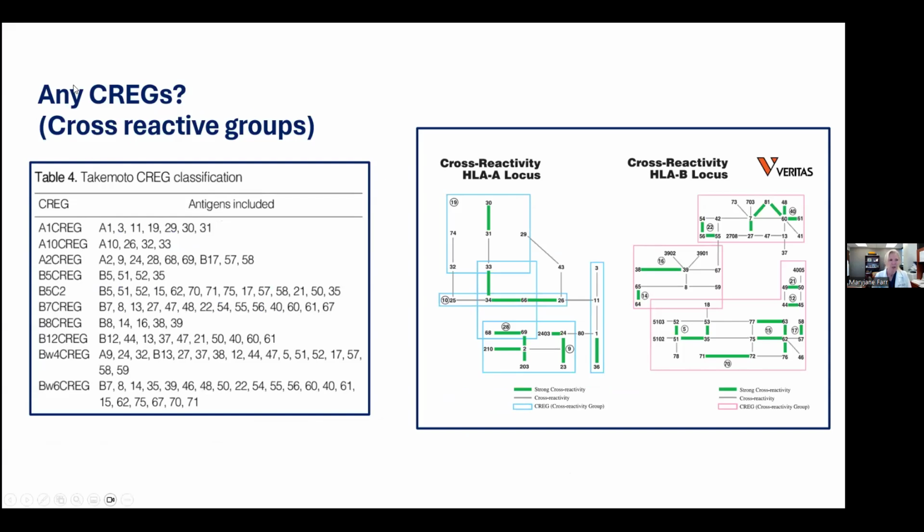So I wanted to raise the issue of a cross-reactive group. This was a concept that, well, not new to me, it's not old to me. If you look at that first patient, this patient is sensitized against what's called the A2 CREG: 2, 68, 69, and B57, B58. The second patient is sensitized to what's called the B5 CREG here. So let's go back to the A2 CREG. Sometimes when you see a patient that's got a pattern and you don't see a component of that cross-reactive group, you should expect it. And I think that's critically important, especially for retransplantation.